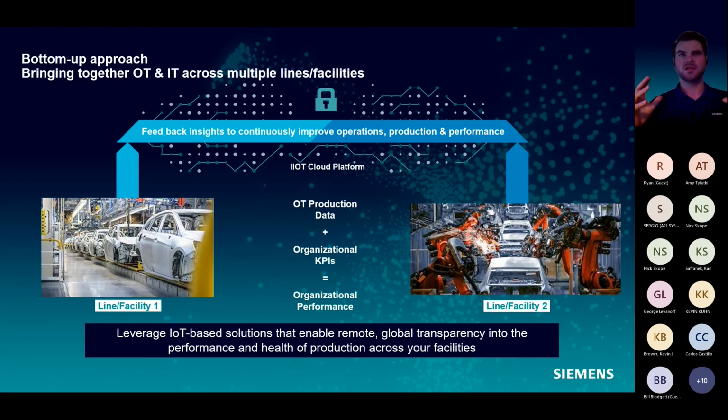But with the greater amount of data, you can gain greater insight and then tie this to organizational KPIs, and that will then feed back into how do we continue to improve in the many different areas. Again, downtime, overall equipment effectiveness, availability. These are all different focus areas that we see quite often.